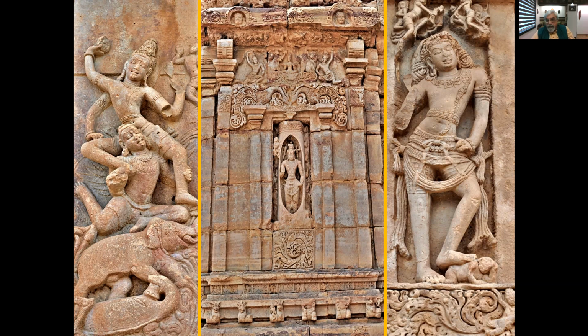On the right side, you will find a very beautiful depiction of Bhikshadana Murti. Again, do not miss the blissful expression on his face. Even the folds of his dress are so intricately carved that you can make out each and every strand. Again, the ornamentation on his body is very beautifully carved.